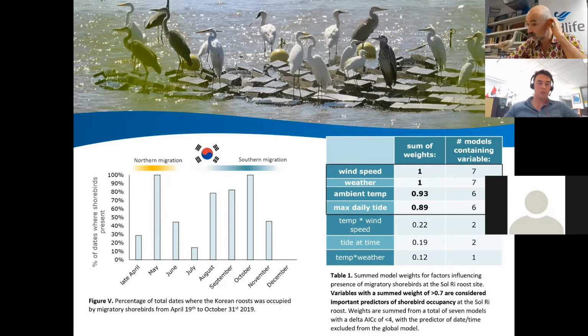Now, Oakley Gurmich was able to run these recordings. So he had thousands of recordings to look through, had to subsample them because there was just too much to go on. But we were able to compare them to local variables like wind speed, weather, ambient temperature, and tide. And you can see on the right the significant predictors to whether shorebirds would use the floating roosts are wind speed, the weather, the ambient temperature, and the max daily tide. So this is an interesting one. So what the tide is going to be during that day, not what the tide is at the time of roosting, but what the tide is going to be that day.